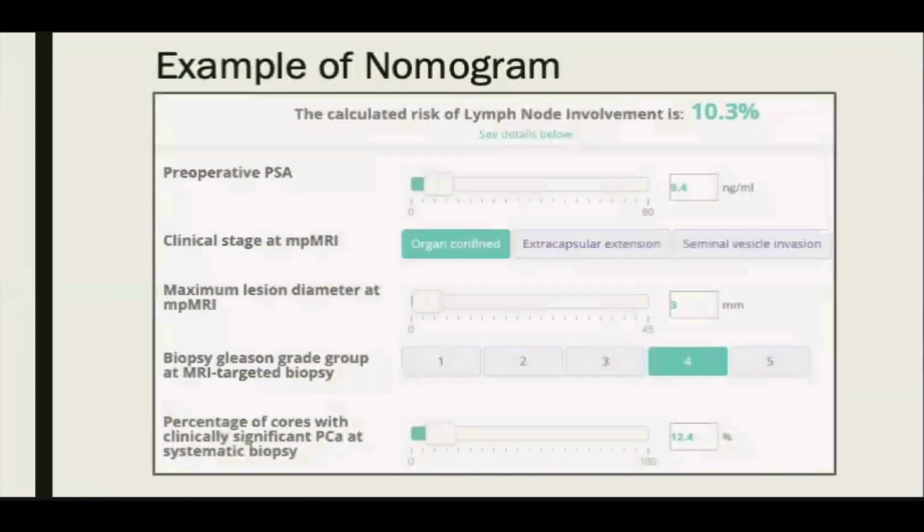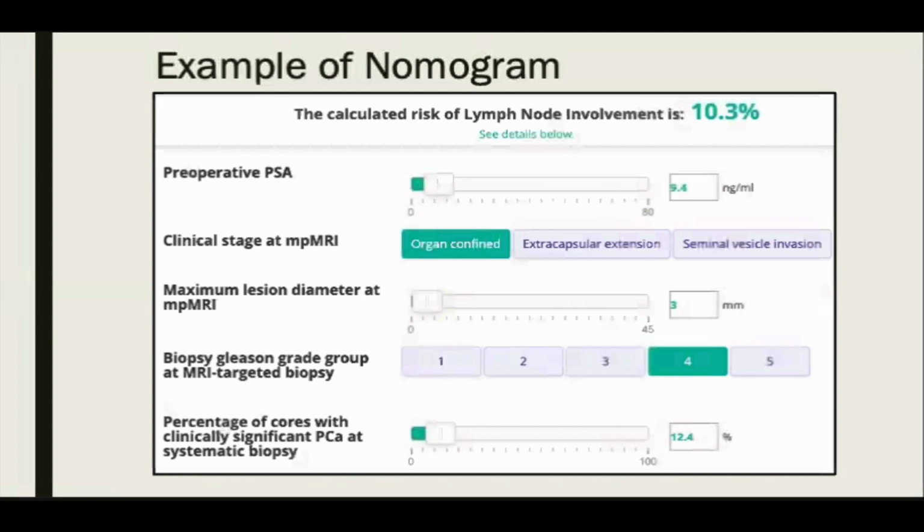Now, just to give you an example of what a nomogram looks like, I quickly found it online. This is the 2019 Briganti. You just put in a bunch of different clinical details, and it pumps out a calculated number. For example, for this fake patient that I made up, it was 10.3%. So the recommendation would be an extended pelvic lymph node dissection.